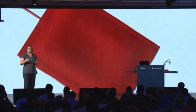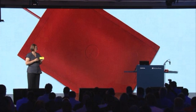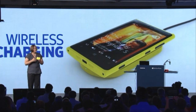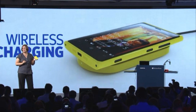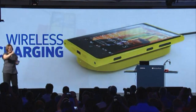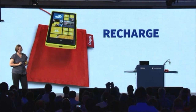So after that, we wondered, what else could we do to keep the battery going even longer? And we decided to look at it from a different angle, because the Nokia Lumia 920 comes with built-in wireless charging. Our goal is that whenever you recharge, your phone can recharge too. This is the Fat Boy Recharge Pillow. Someone wants one just like me. Place it by your sofa, and every time you sit down, your phone sits with you.